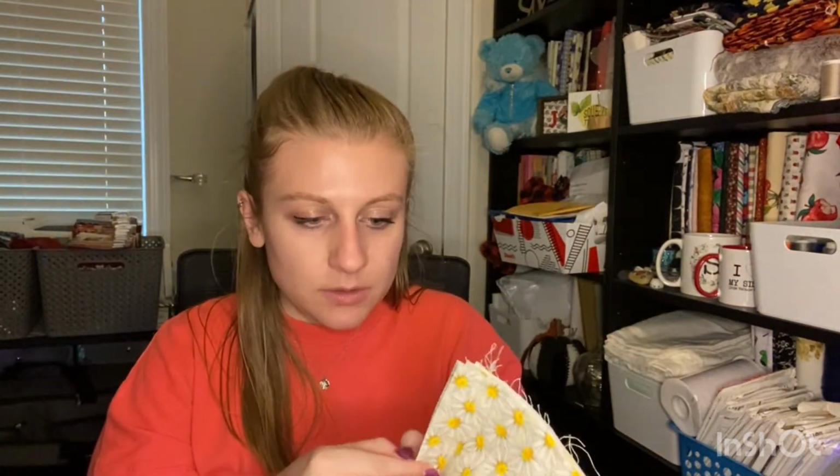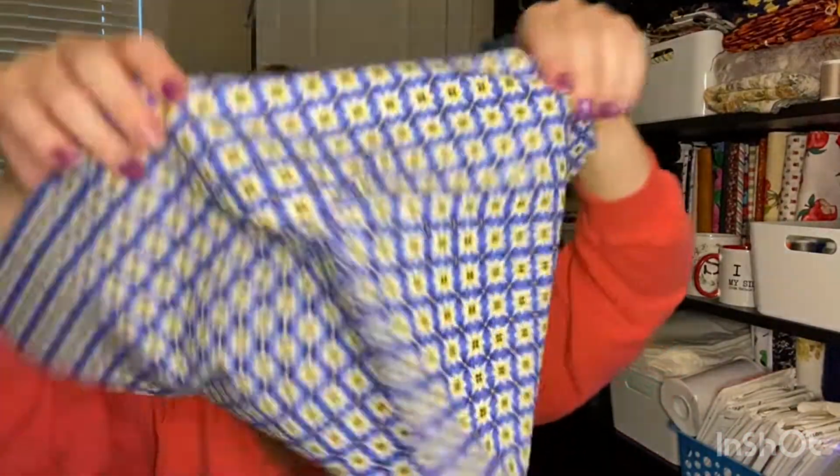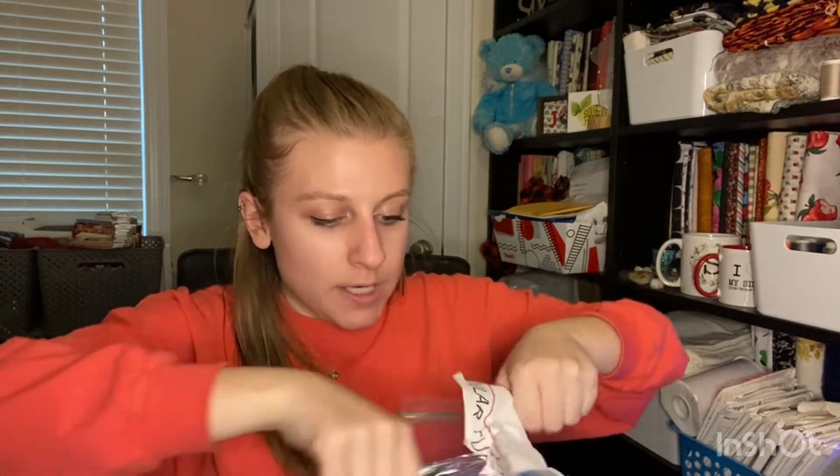All right, that's pretty skinny. Can't do much with that. Oh, this is so cute. So cute. I like that one too. These are like fat quarter size pieces. Some of them are not square. So that was pretty good. I'm happy with that bag. And then here's the other bag. This is $1 and it says irregular cuts. So let's see what we've got.